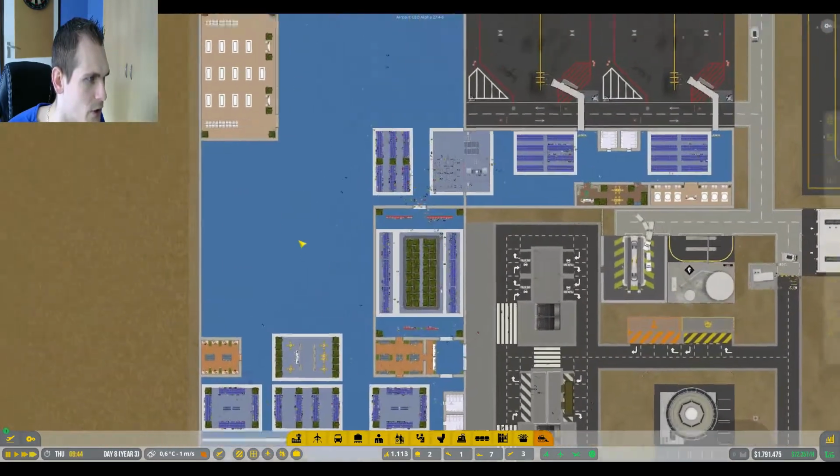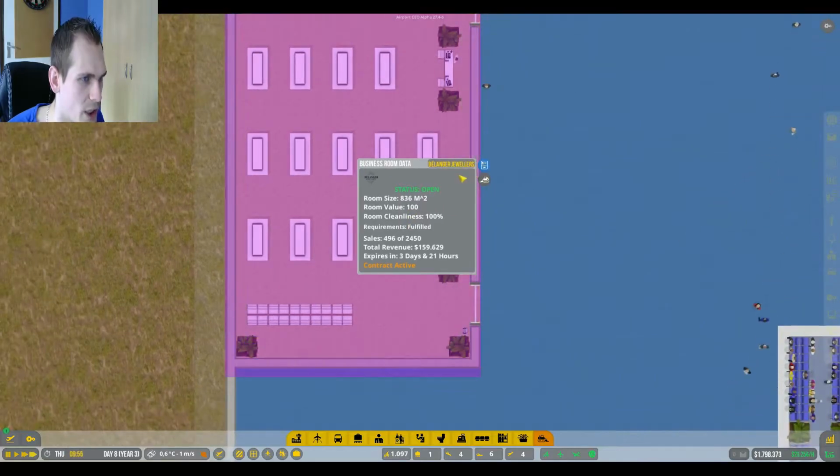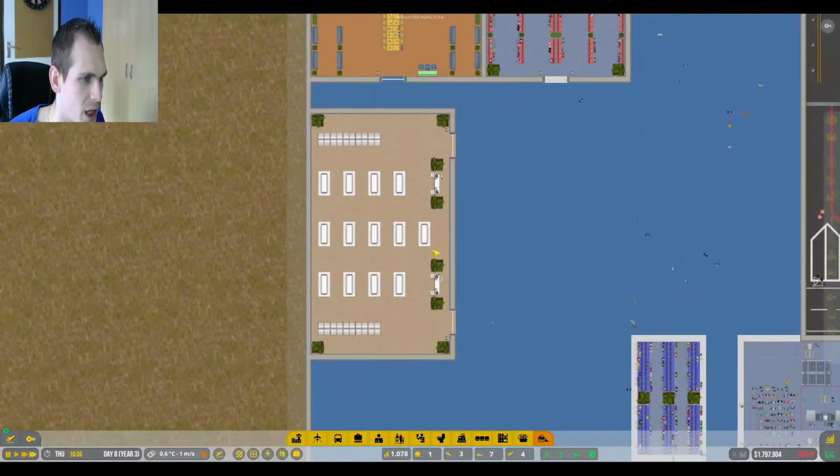The other thing that I wanted to take a look at... Oh, yeah, we built a supermarket in the last episode, which is actually a jeweler. But, you know, we don't have any supermarkets in the game.